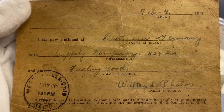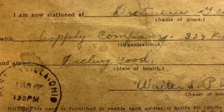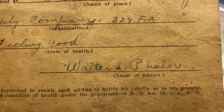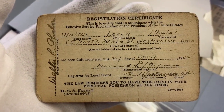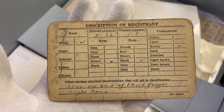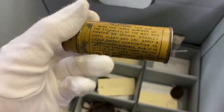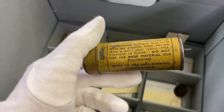Pete served in the 324th Field Artillery Division, and he saw duty in France and Germany during the war. The Phalor collection had long-standing local roots as Pete's family moved to Westerville in 1895. Artifacts like these from the Phalor family help tell the stories of local men and women who live in Westerville who also served in the military.